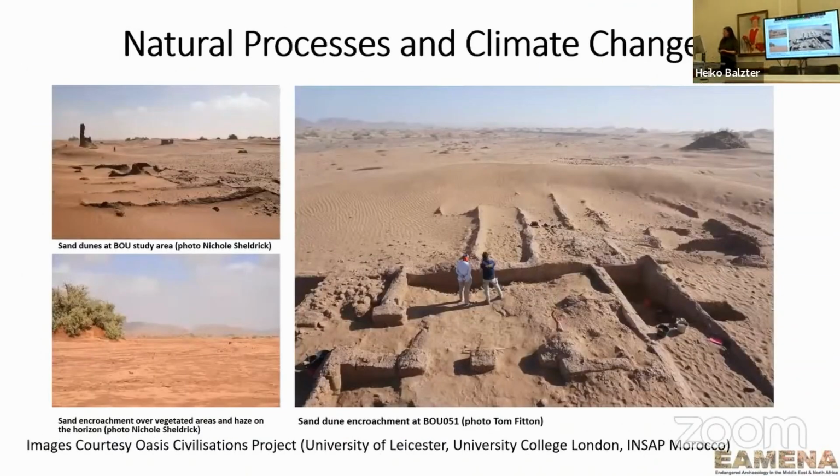In this region, sites are increasingly under threat from processes like shifting sand dunes and flash floods. These are, of course, all natural phenomena, and they've been happening for thousands of years. But the problem is that they are increasing in speed and severity and being generally exacerbated by climate change.